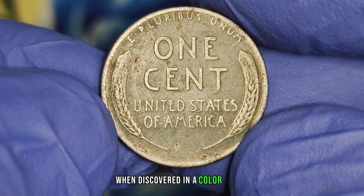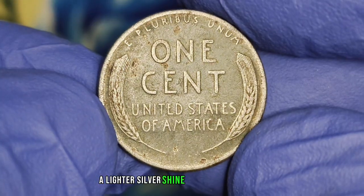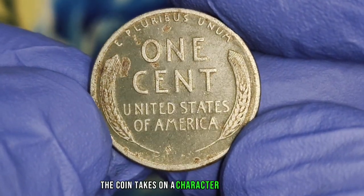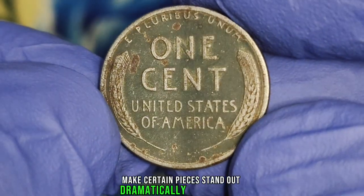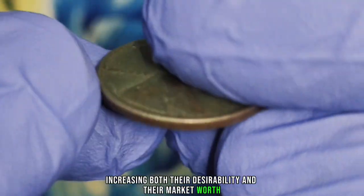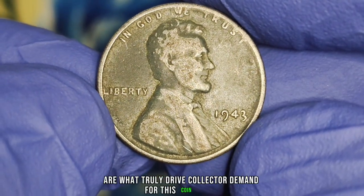When discovered in a color shade condition, whether that's a darker steel tone, a lighter silver shine, or even unique hues caused by natural aging, the coin takes on a character all its own. These variations make certain pieces stand out dramatically in collections, increasing both their desirability and their market worth. Rarity and condition are what truly drive collector demand for this coin today.